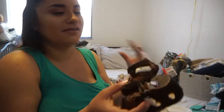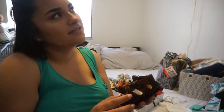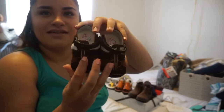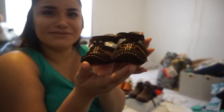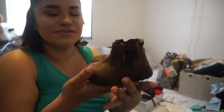Really cute. So my mom actually got these from Mexico. They're so cute, guys. I think they're piel. How do you say it in English? I totally forgot, but leather. There you go. Because they smell like it. Aren't they so cute? Look at this. Aww. We got these. I actually got these as well over there. They're like little boots.